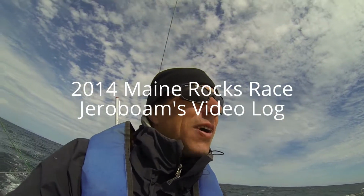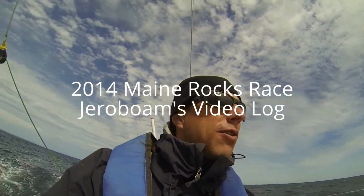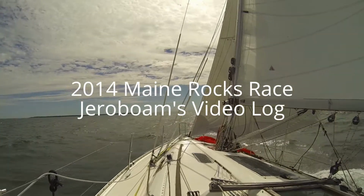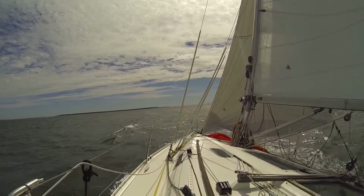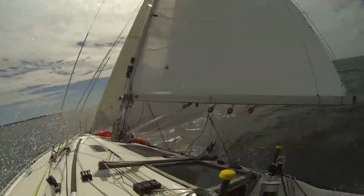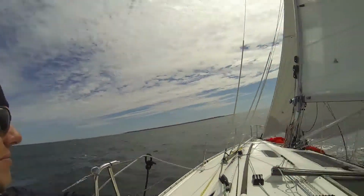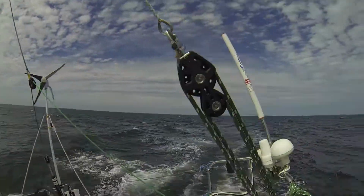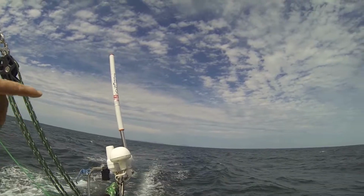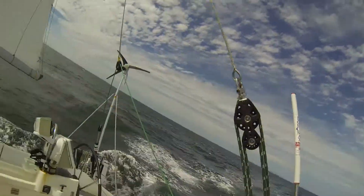Leg one of the Maine Rocks Race. We've got the fleet out in front. That's the double-handed class, and Mike Piper is up there someplace. He's probably below the sail. And back here we've got Peter McRae on the left on Panacea, and that's Gust on the right on Bluebird.